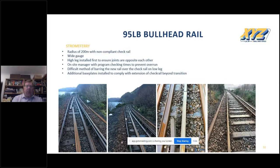The team re-railed the high leg during one night, which was 15 rails. And then the next night increased the team from 15 to 20. The difficult method was lifting the new rail over the check rail and clipping up. We had a site manager with a programme on site as it was a high risk of overrun.